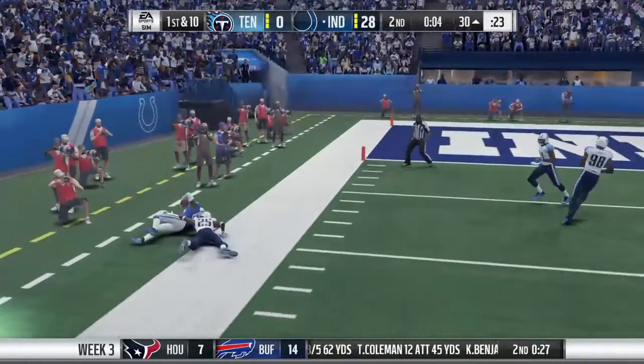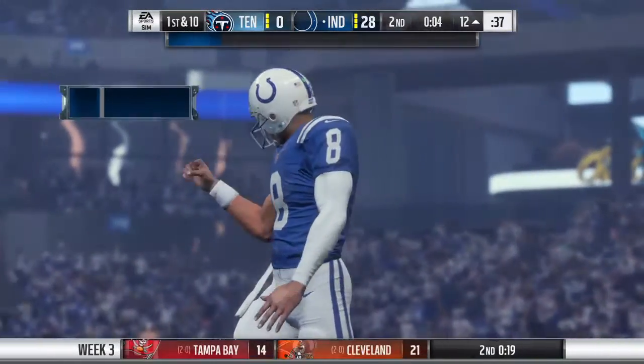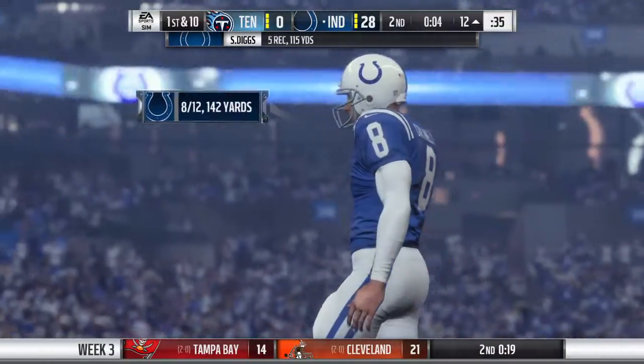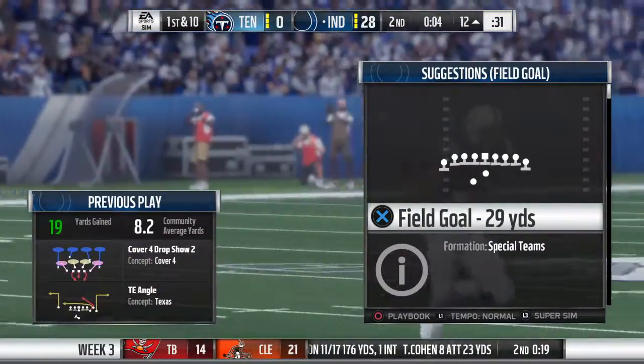Left side caught by Diggs. Another big gainer that time. This one goes for 19 yards. And that extra yardage makes this upcoming field goal attempt much more manageable.